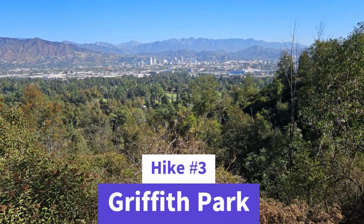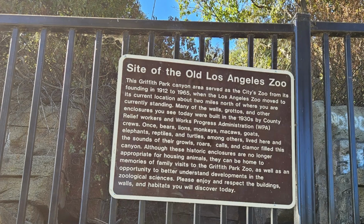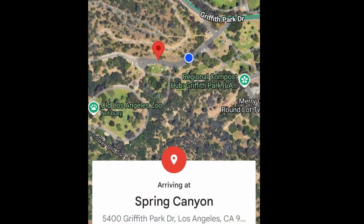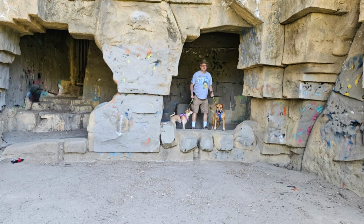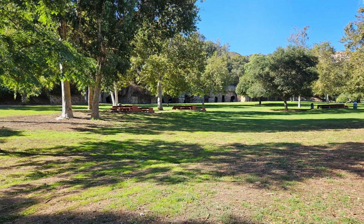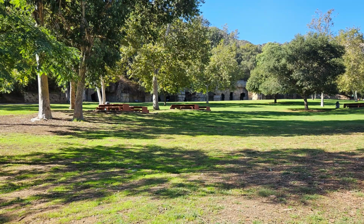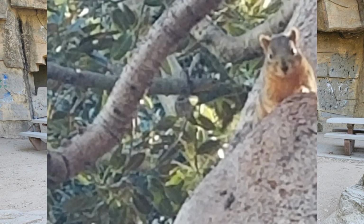Third is Griffith Park, right in the middle of it all. Now, Griffith Park has lots of different trails. We chose to do the old abandoned Los Angeles Zoo, and there's the address of where the parking lot is for the old abandoned Los Angeles Zoo. Now, what's cool about this is it has all these old style caves and cages and things you can kind of get in and explore. There's these big parks, lots of trees, lots of squirrels. Oh my goodness, my dogs just loved going after all those squirrels and kind of exploring the caves.